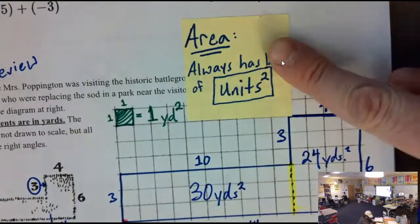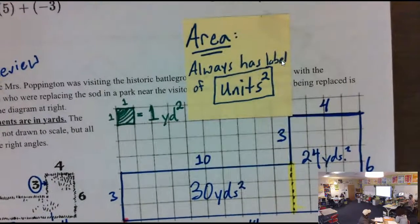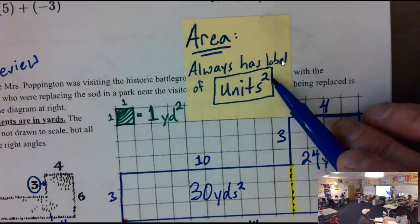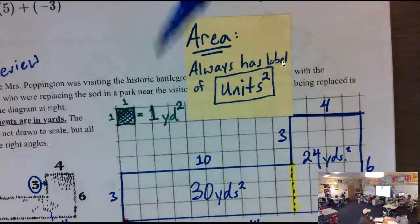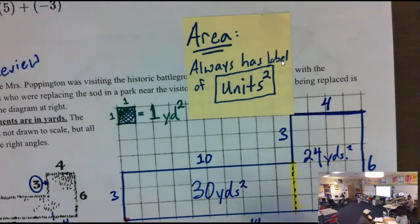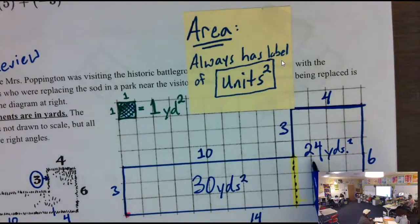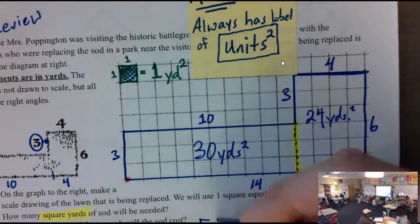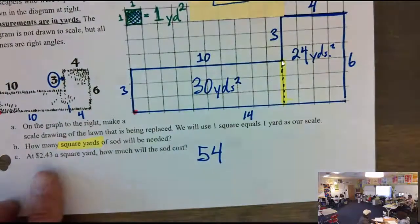Like I put on my post-it right here, area is always something squared. Even if we're talking about circles, or any other shape, doesn't matter. We always call it units squared because it's talking about how much space gets taken up, how much flat space. So now if we put these together, how many square yards do we need to replace? What's 30 plus 24? 54.